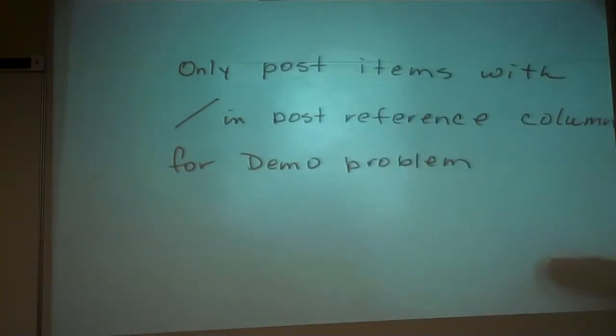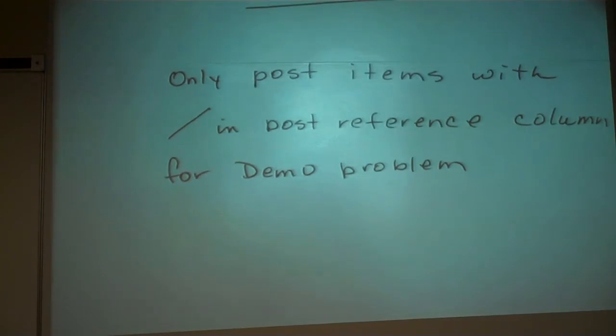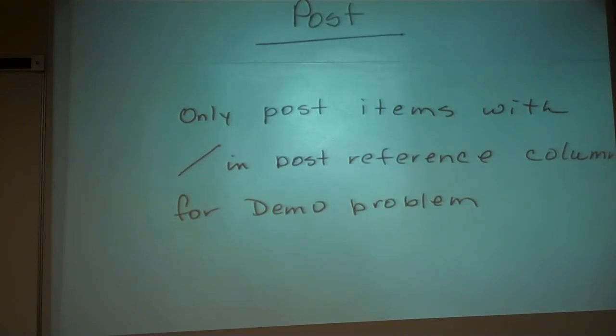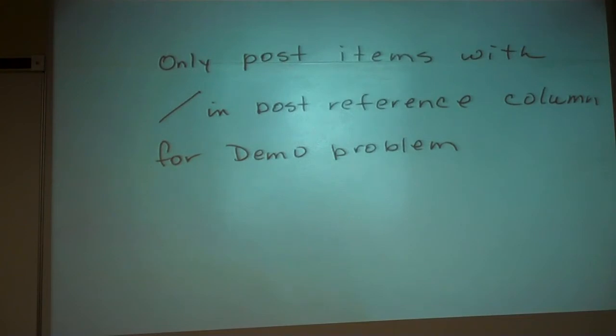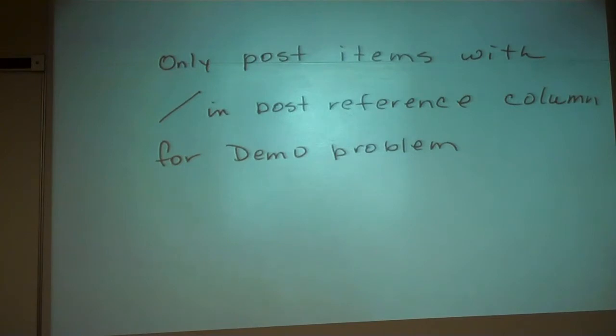Now, to speed things up, we're going to post, but only post the items with the diagonal in the post-reference column. You have some debits and you have some credits. So let's just post the items that have the diagonal. And I'll give you a few minutes to do that.